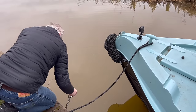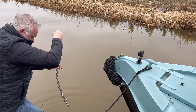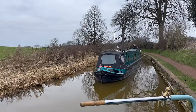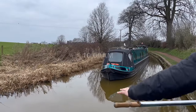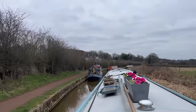So we're just untying to set off to carry on our journey up the flight of Heartbreak Hill. Got another six locks to do today. We've got Paul there behind us, wanting to go at 9, but it's 10. Just been on a bit of a go slow this morning. So we've just left, it's just gone 10.